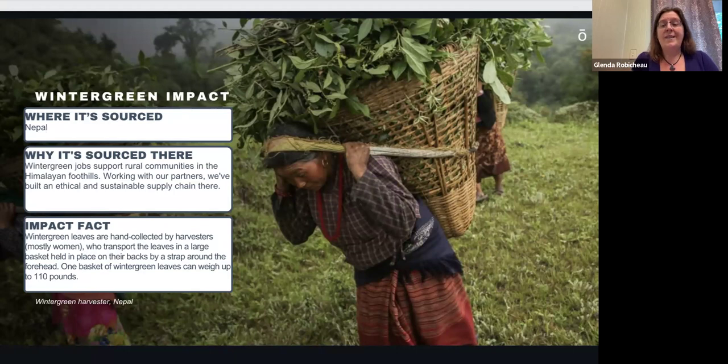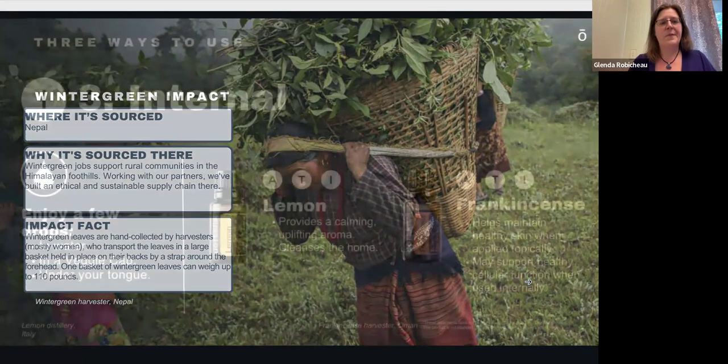Wintergreen leaves are hand collected by harvesters, mostly women, who transport the leaves in a large basket held in place on their backs by a strap around their forehead. One basket of wintergreen leaves can weigh up to 110 pounds. That is incredible. It's amazing. It's my dream to go on a sourcing trip one day, and I would love to go to Nepal. That would be a dream come true for me.